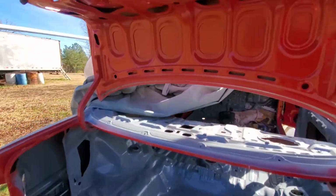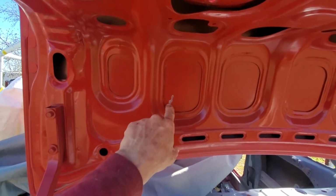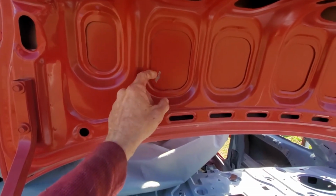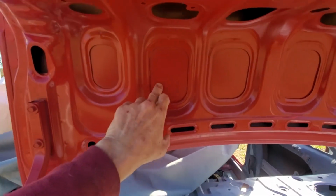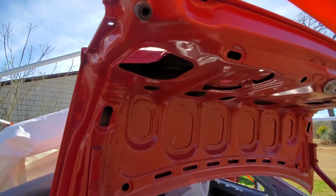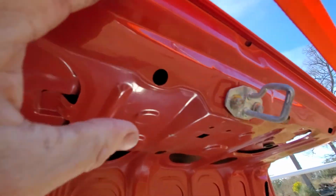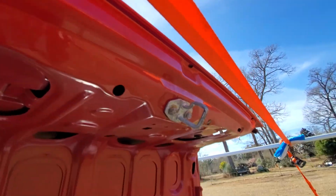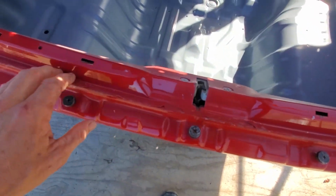So the inside of the trunk, I'm not going to paint this at all. It doesn't need it. Except for that. There's something on it? Yeah, that's a little scratch. I'll fix that. I'll just touch it up. But the inside of the trunk, look at this car. There's just no rust in this car at all. Nothing. This is all the way it was when I got it. Just no rust in it.